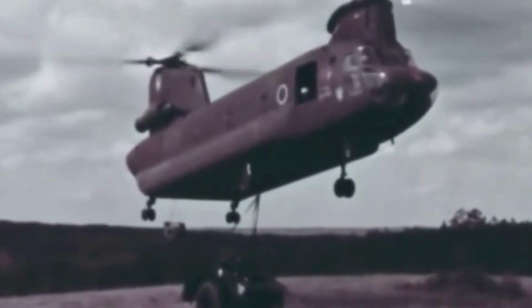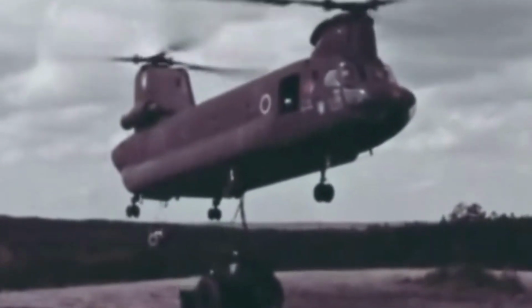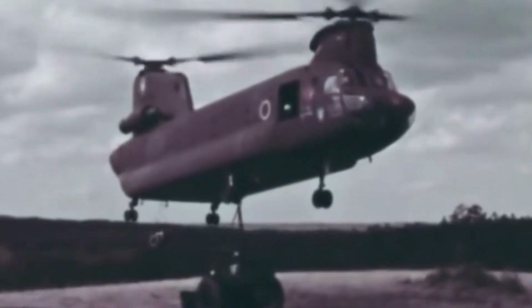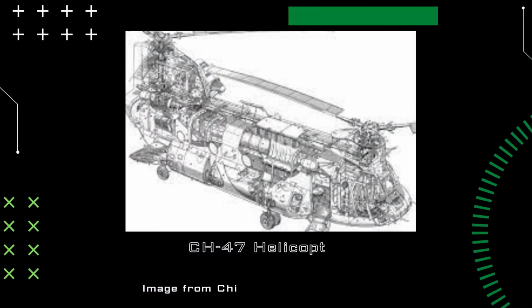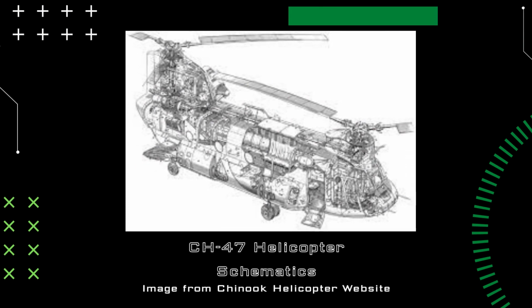One key advantage of the tandem rotor design is that it allows the Chinook to carry heavy loads without the need for a tail rotor. In a single rotor helicopter, the tail rotor is used to counteract the torque produced by the main rotor. But in the Chinook, the opposite rotors cancel out the torque, eliminating the need for a tail rotor.